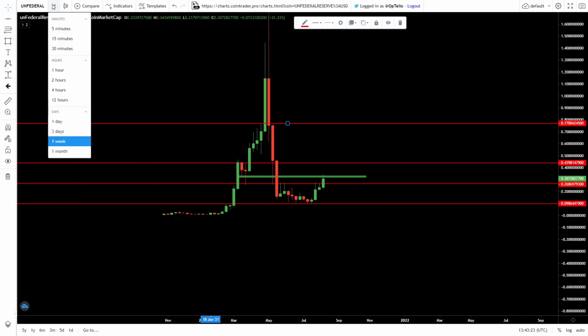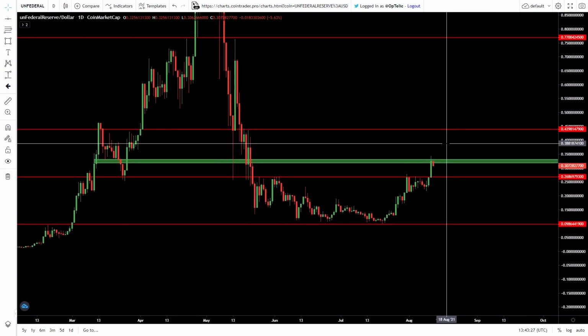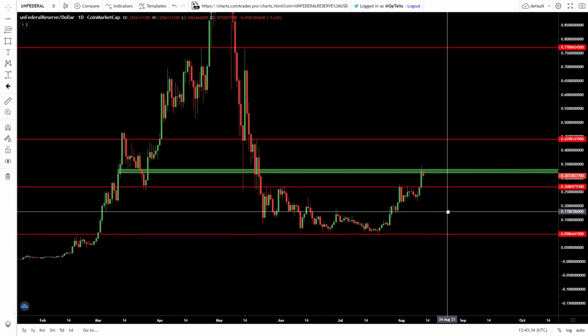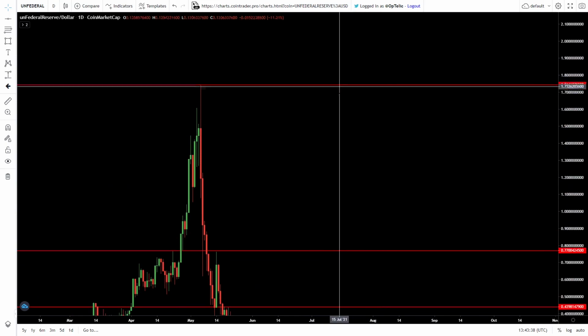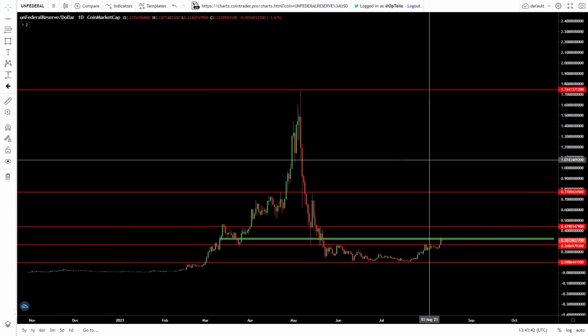But for now, we'll just monitor the price and see if we can get some buys in. I've still got a little bit of ETH spare, so I might load some more up into Unfederal around these prices, and then I will not be buying any more and I'll just be holding on. I think this price up here, this ceiling so far, will be absolutely smashed into oblivion at some stage.